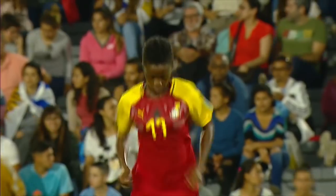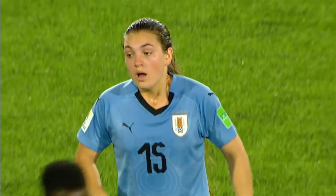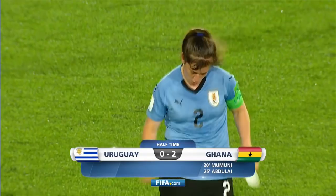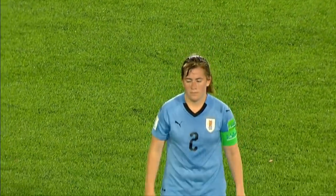A goal from Mumuni on 20 minutes. Abdoulaye added another 5 minutes later. And Uruguay have a mountain to climb in the second half. They trail at the Estadio Charrúa at half-time in Group A. It's Uruguay 0, Ghana 2.